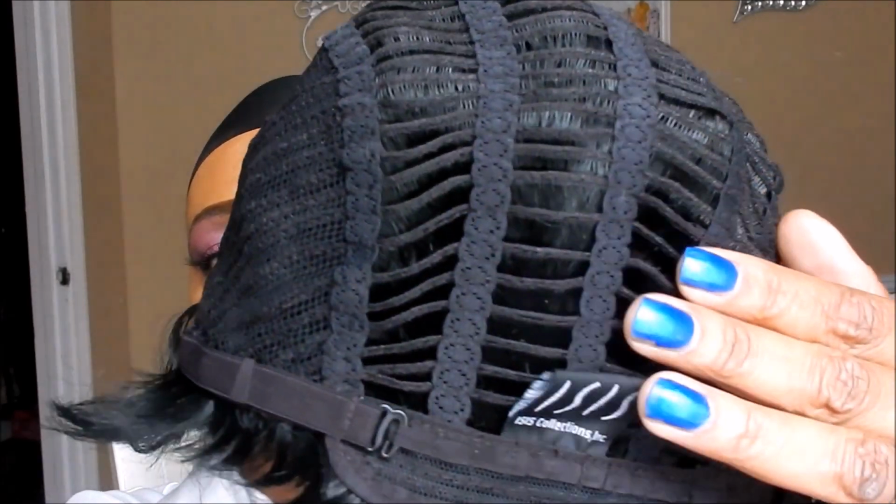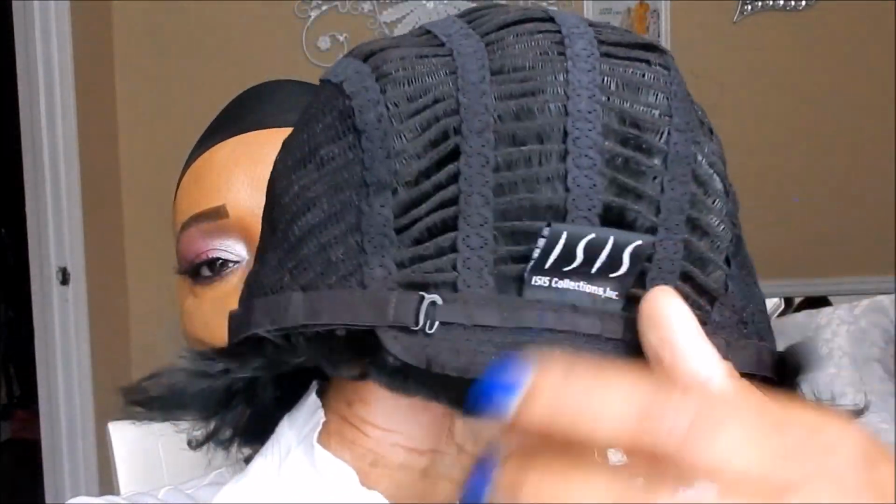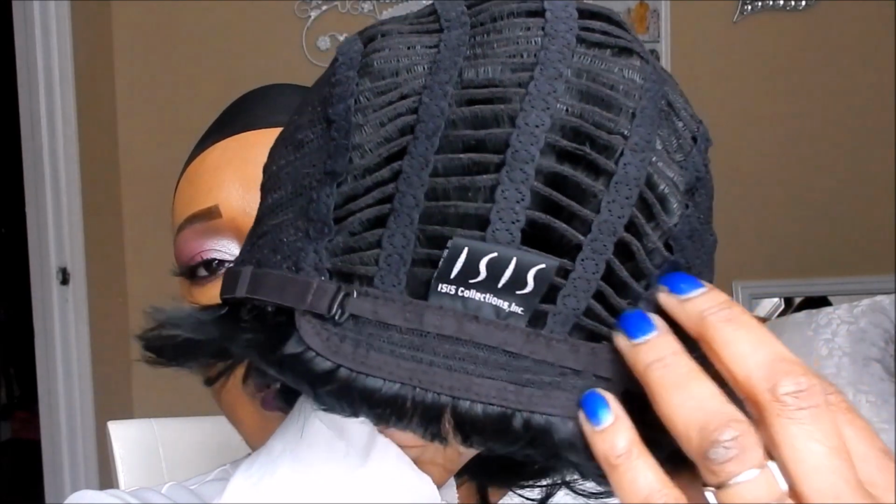This is the front part of it. It doesn't have any combs in it. It just has the adjustable straps here, where you can adjust the straps to your head. A lot of people ask if it is big head friendly. I'm sure it is. I mean, it stretches, so yes. I would just suggest that if you have hair hanging down from your neck, from your natural hair, maybe shave it a little bit or just tuck it under really good.